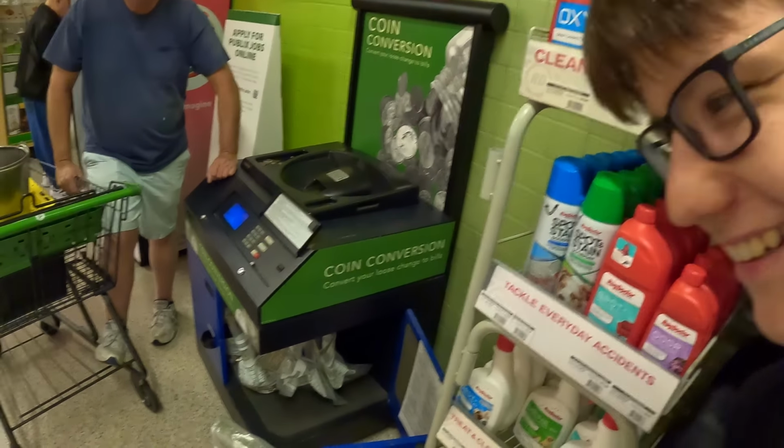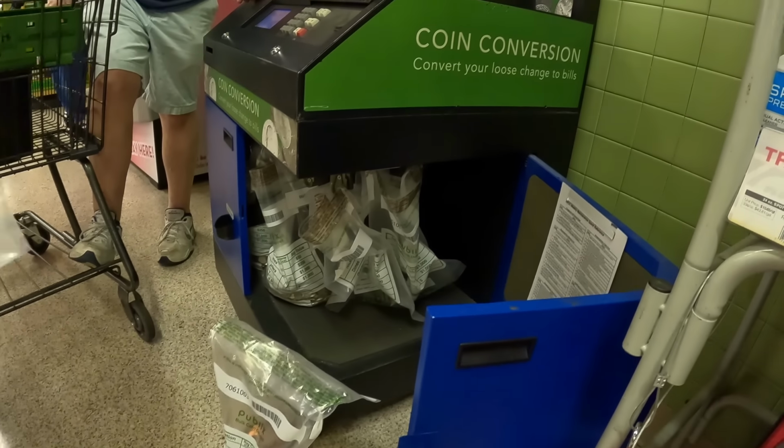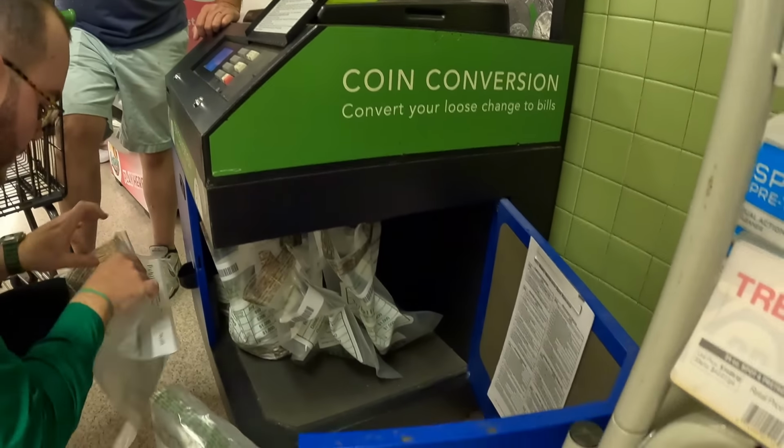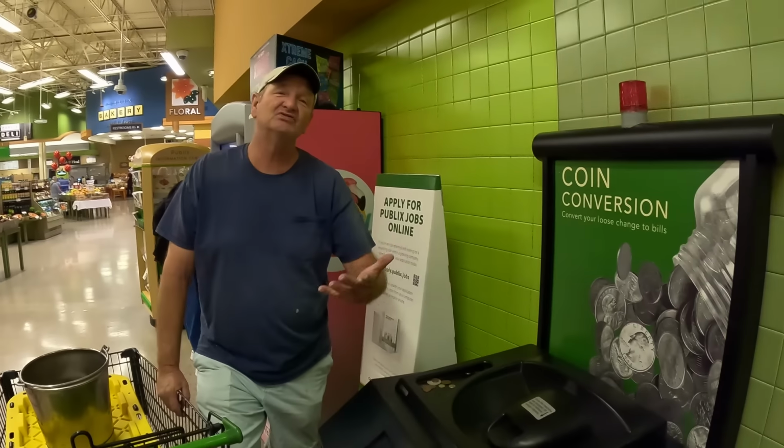We filled up the machine. If you look right there, all of these bags. Some of them have other coins in them, but we're probably going to be filling up a few bags here. That's crazy. How much are we at already?